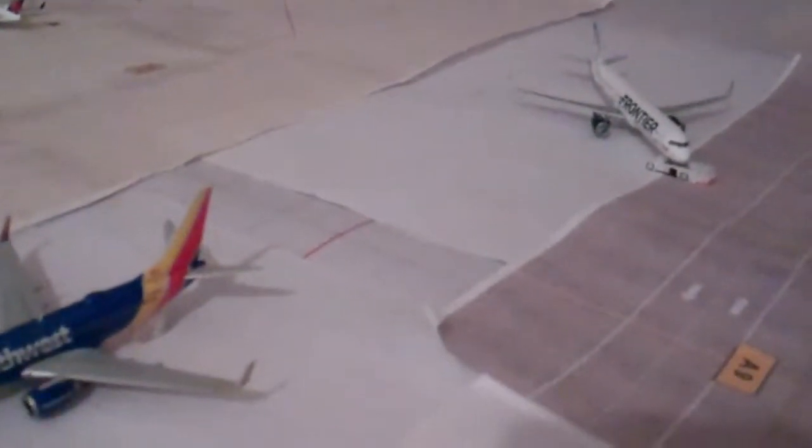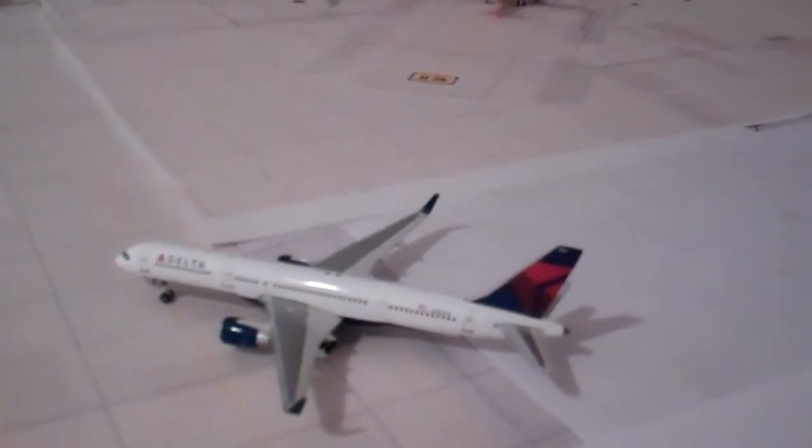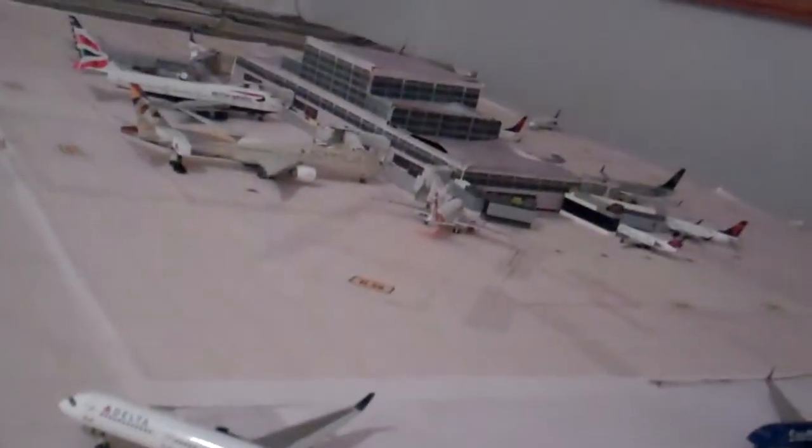We're heading to the taxiway actually. Taxiing out, a Southwest 737-700 on its way out to Denver, Colorado. Then a Delta 757-200 taxiing out to Honolulu.